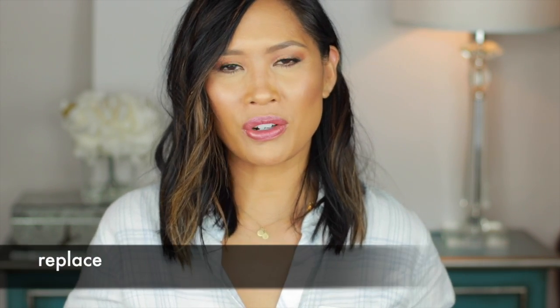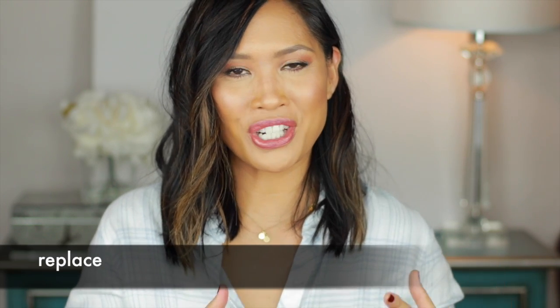And the last category, the third category, is replace. So what are those new items that I have been researching and I've decided they are better than my current routine. So if there are favorites that I've been using for years, they are being bumped because of these new products, and I have a few right here, so that'll be interesting to see at the end.